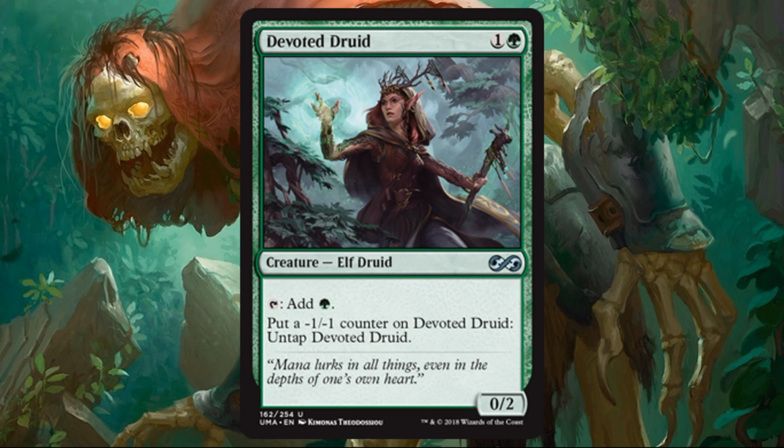Shadowmoor copies will run you $5, $6. Very expensive for a common. Foils will run you close to $50, even a little over $50 sometimes. This combos with Vizier of Remedies, which is why it's so popular. Modern Counter Companies decks will run this, Devoted Evolution, some of the elf builds even, and more.